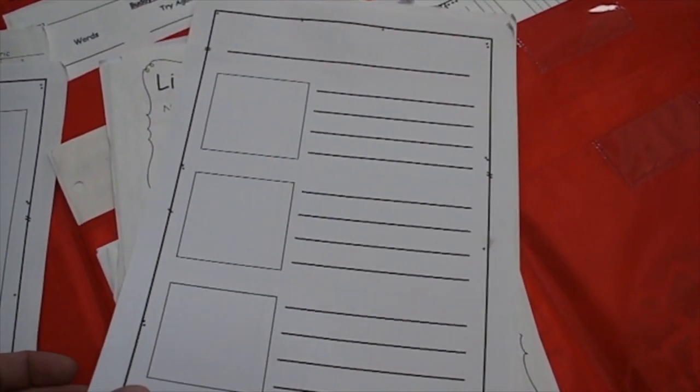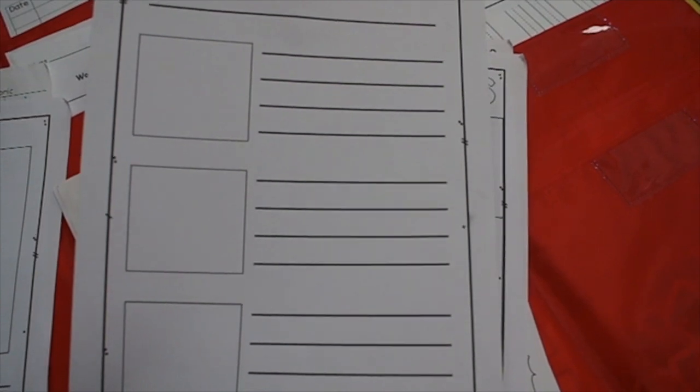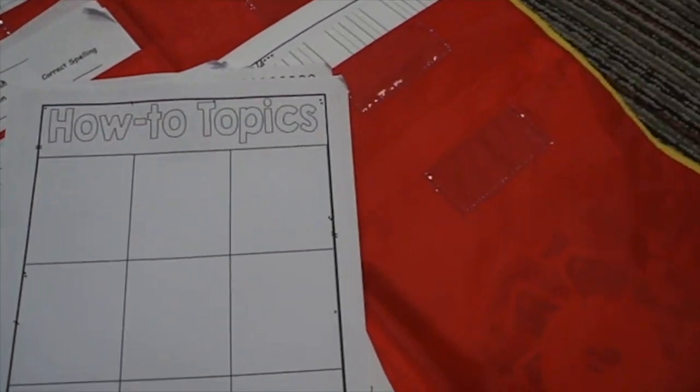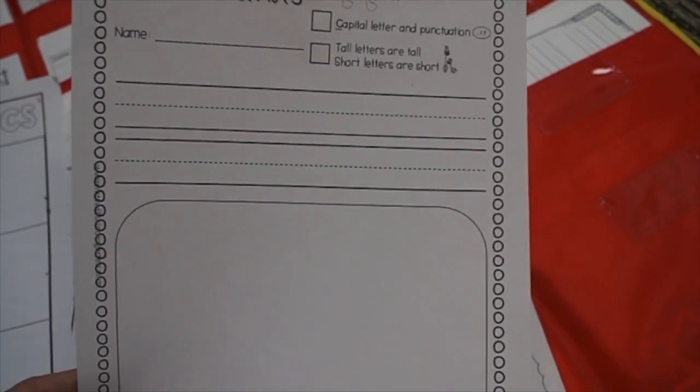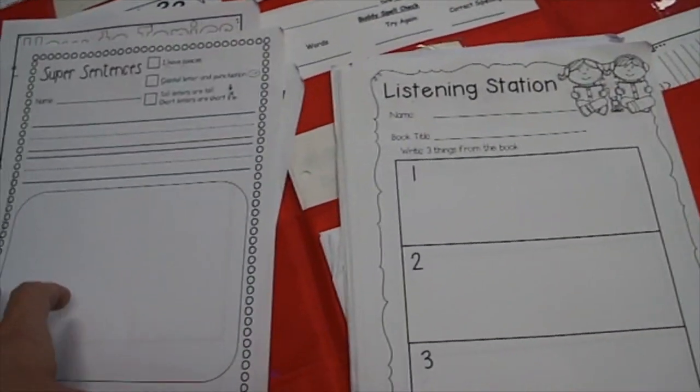This is like steps to order paper. I think I got these from Deanna Jump and Deedee Wills writing sets. I think that's where those two came from. In fact, I'm almost positive. How to topic paper. This, I know, is Deedee Wills. Super sentences paper. So these are just things that I would copy a lot. I kept those in there and I'll probably go ahead and keep those in there.